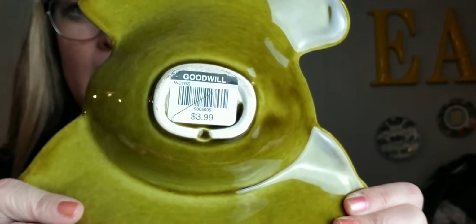Similar ones that I have seen sell on eBay were selling for about $15 to $20. So he will be available soon on eBay, and I'm going to list him on Etsy too. Probably won't list him on Mercari. But I will go ahead and list him on eBay and Etsy, and I paid $3.99 for him.